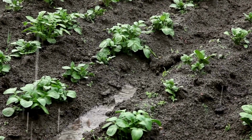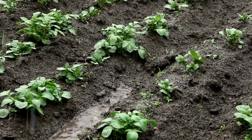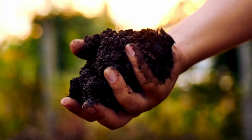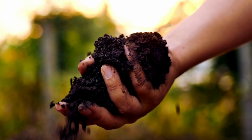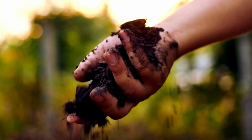When it comes to your soil, make sure your soil is moist, but not wet. In other words, you should be able to squeeze the soil and it will clump up and then crumble in your hands. You don't want it too wet, but you don't want it too dry either. But if you had to make a mistake, I would err on the dry side, because if your soil is too wet, you're going to rot out your potatoes and then you won't get a harvest. But if it's too dry, you might just get smaller potatoes, but at least you're getting something.